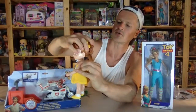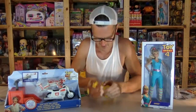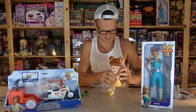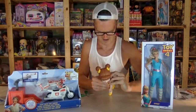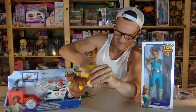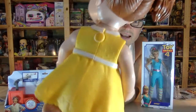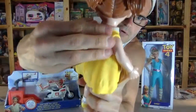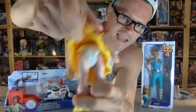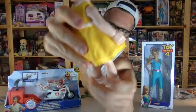So I don't think you can take off her dress or anything. But let me double check that. No, it's like stapled right into her body. You know me, I like to take everything apart. No, I think she's pretty sealed there. They did connect it with like little rubbery things where you could push it in. When you look in here, you can see that there's like a little hole thing that you can pull out, and it's rubbery and cool.